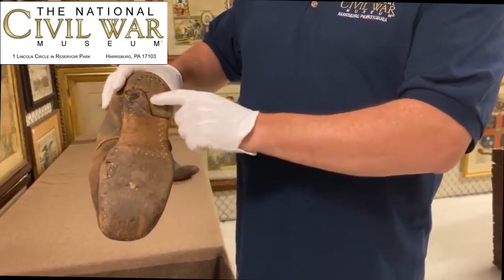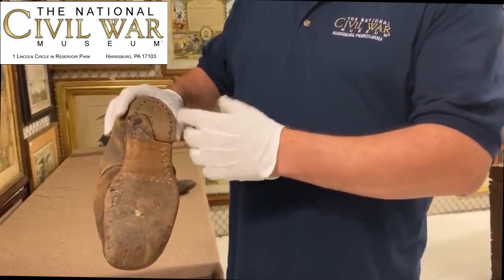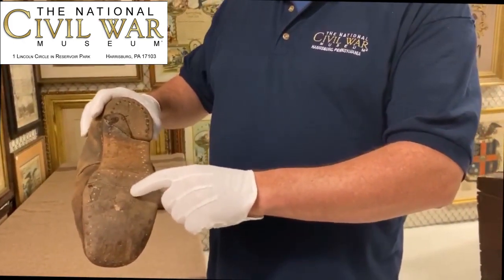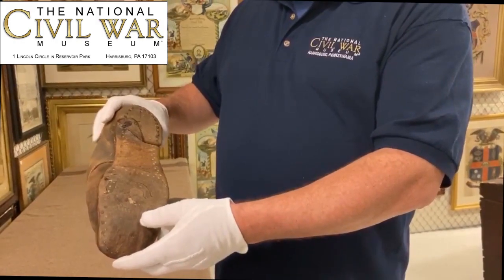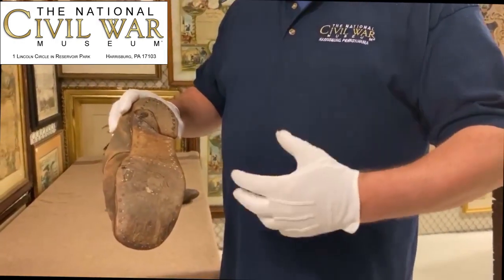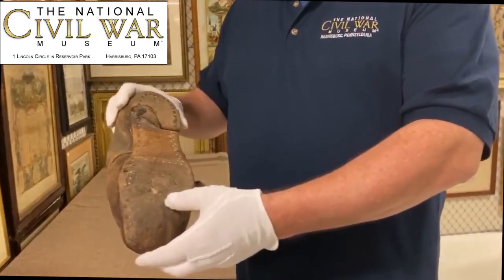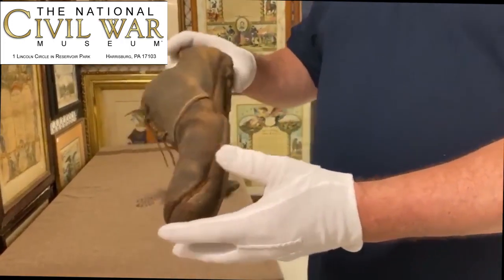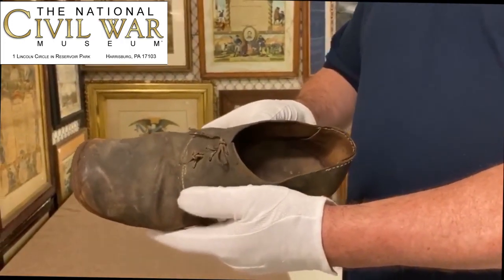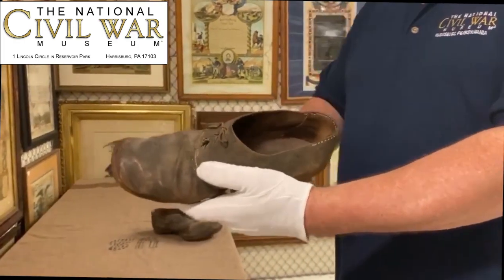You can see that there were several layers of leather because with all the marching, they tended to wear through them really quickly. You can see right here, there's a hole starting right there. So they needed to have their shoes replaced fairly frequently. So the Army was always looking for new shoe supplies for their soldiers in order to get them where they needed to be. But this is a nice representative pair of what those soldiers used during the Civil War. And that's how they got to where they needed to be.